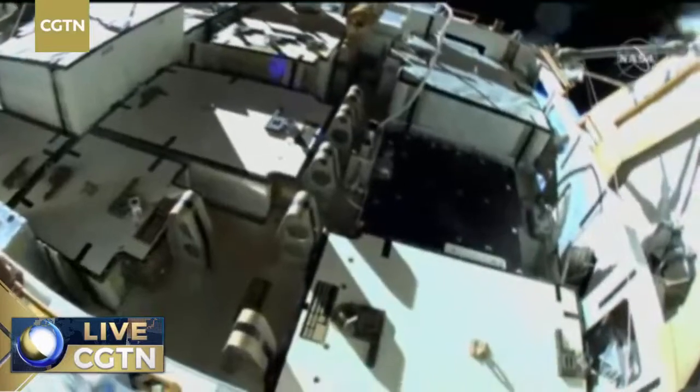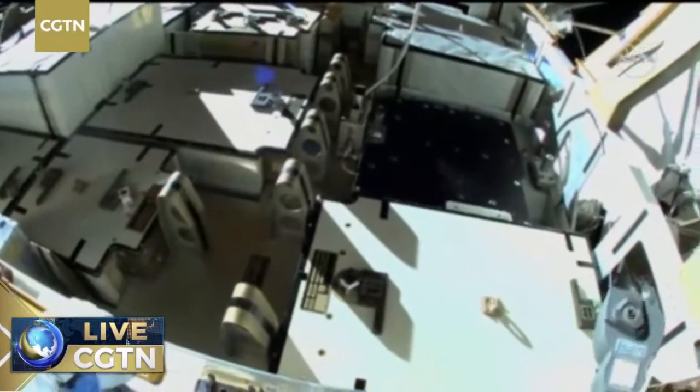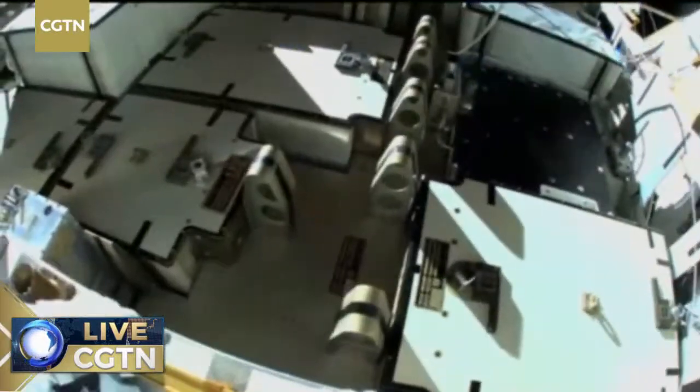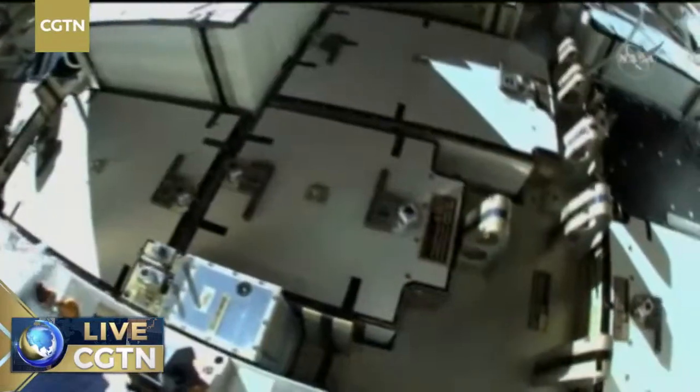This view from Mike Hopkins' high-definition camera, you can see some of those batteries that were removed and replaced earlier this year, as well as over the last few years, upgrading the space station's power supply.